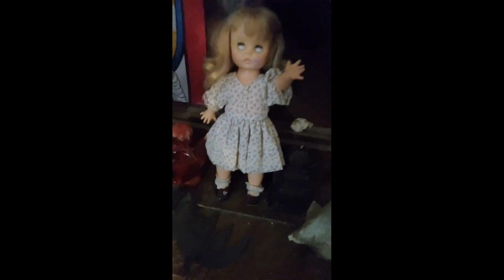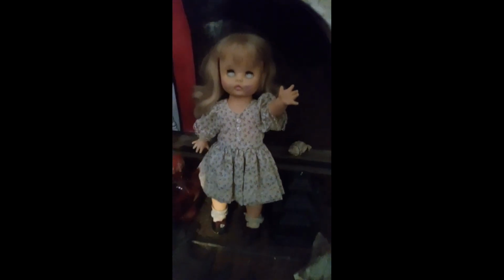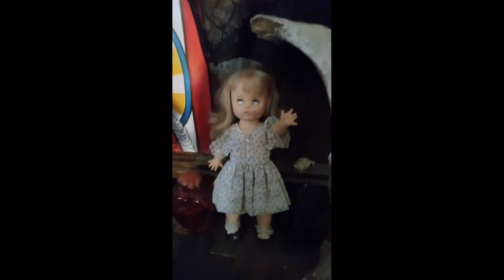Here's a doll that a friend of my ex-fiance gave me for Christmas. I think she's really cool. That was the only time that I ever met her, and she gave me this little doll here, which I think is a perfect present for me. I like her white eyes and her reaching like that.